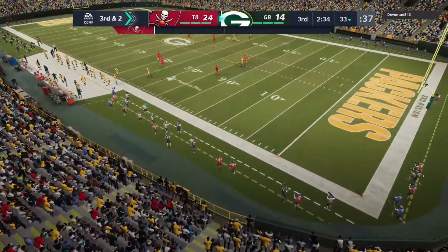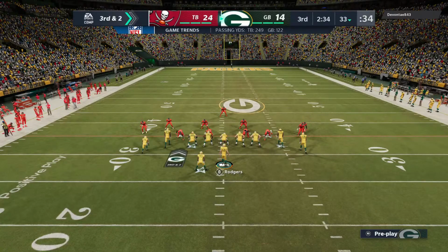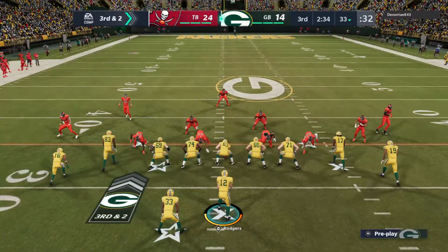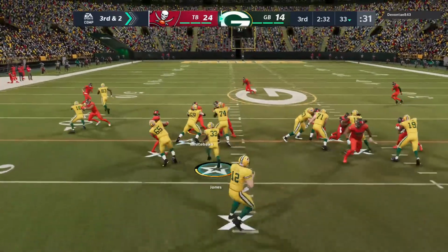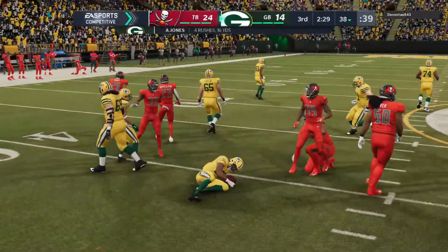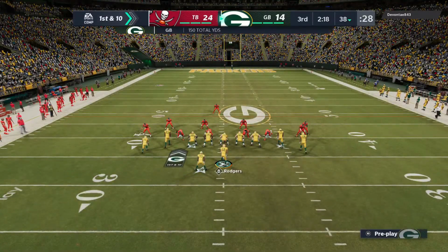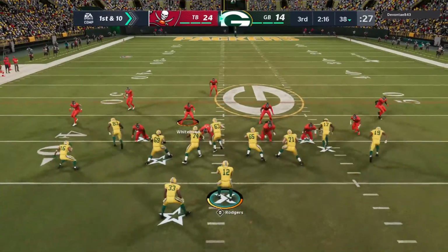Oh, he'll want that one back. Incomplete. He doesn't drop too many in that department. 3rd down. Out of the shotgun, it's Jones. And he's going to have the 1st down at about the 38. They get 6 on the pickup there as the drive will continue.